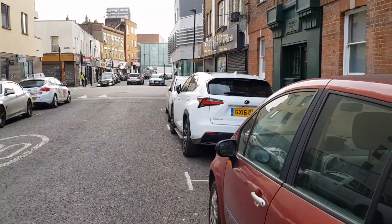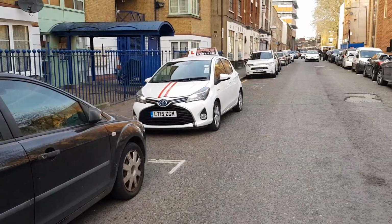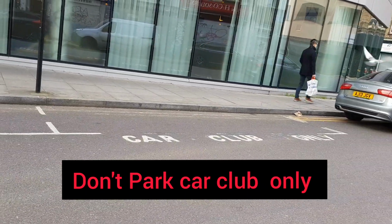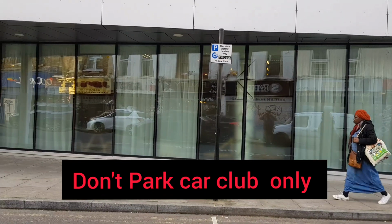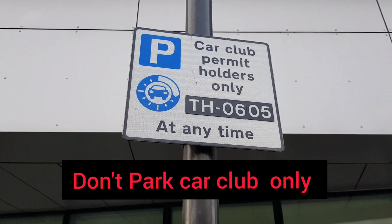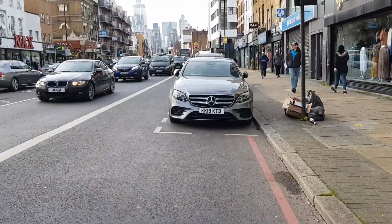So I will show you another sign. This sign here, look at this, on the left right hand side, someone parked. Yeah. So single yellow line, sorry, this is the car club only. So car club only can park, but otherwise you can't park. There are a lot of cars now in the street, the hire cars, so they park only. So look at this sign, car club permit holder, at any time. So they can park at any time. Not everyone can park anytime. So if you read properly, nicely, then not a problem.